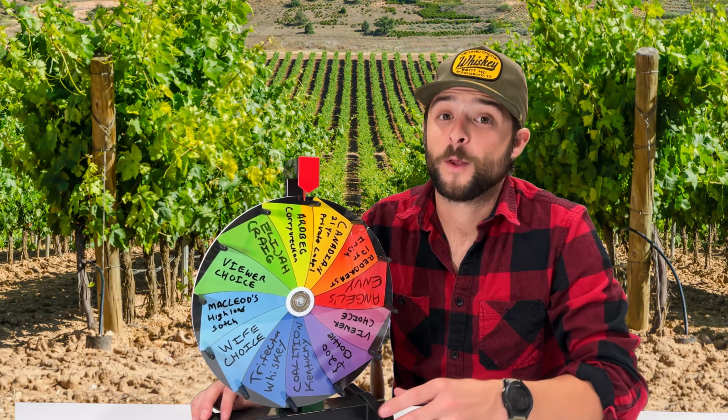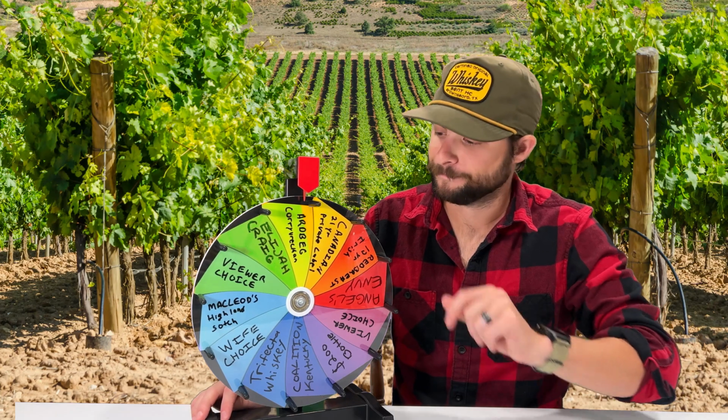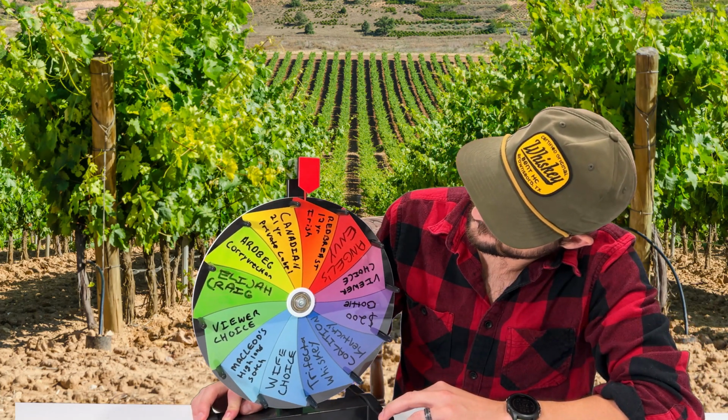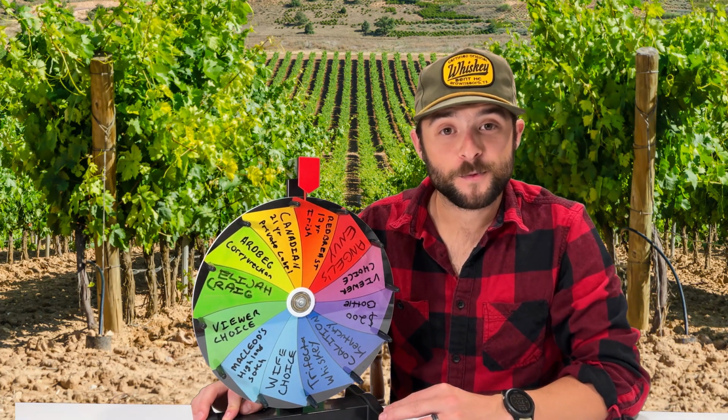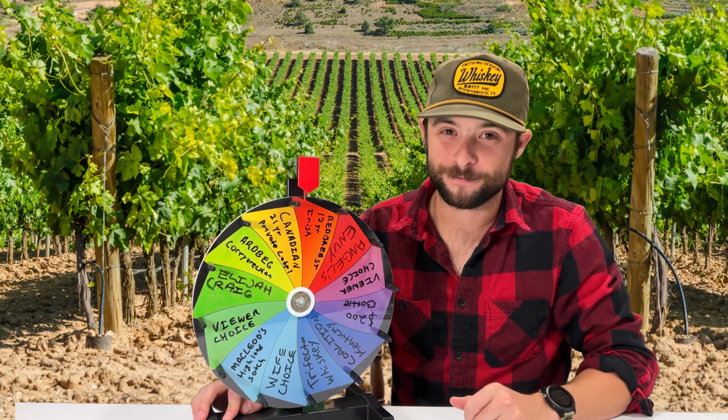All right, Whisky Wheel. There's no more Octomores on the wheel, so we can't get another Octomore, so let's find out what we're gonna get. Ooh, we got an Irish whiskey, Redbreast 12 year. I know one of you out there really likes the Redbreast, so this is for you.